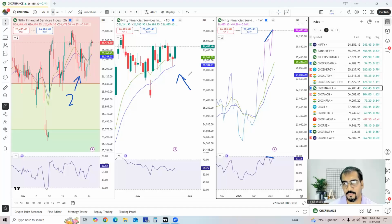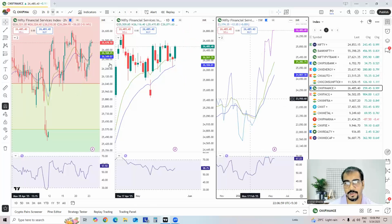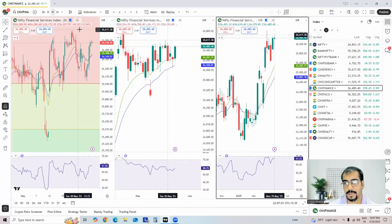Once the momentum improves, only then we will be able to see some speedy rally in this particular sector. But as of now, the momentum is slowing down. So you have to be a little bit careful if you're a short-term trader looking on the long side in the finance pack.